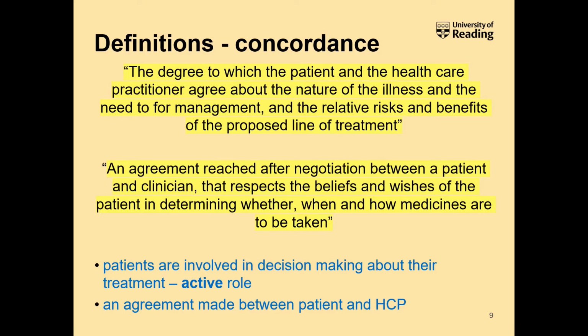So you'll notice that that matches quite a lot of what we've discussed this term about involving patients in their treatment. So patients are involved in decision making about their treatment. They have an active role, and the treatment should be an agreement made between patient and healthcare professional. So although in this lecture we talk about adherence, which is a more acceptable word than compliance, also remember that others may use the word concordance.